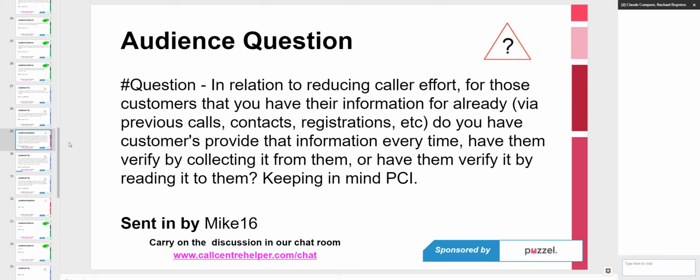I've not come across anybody actually being able to read out or short circuit the PCI. The compliance team that you've got in your business will tell you what you're going to have to do.